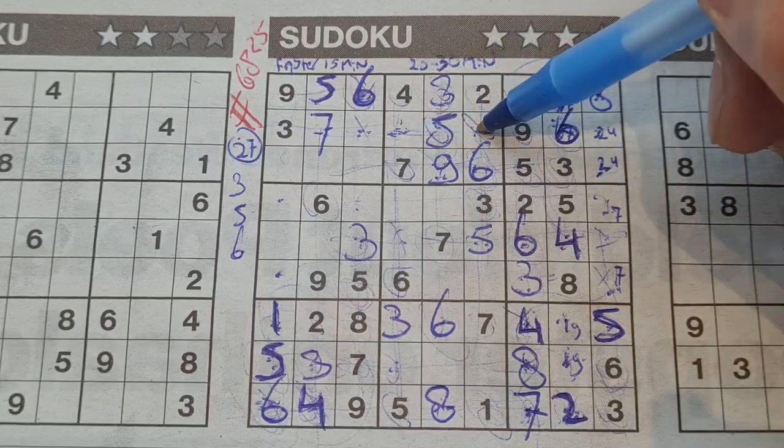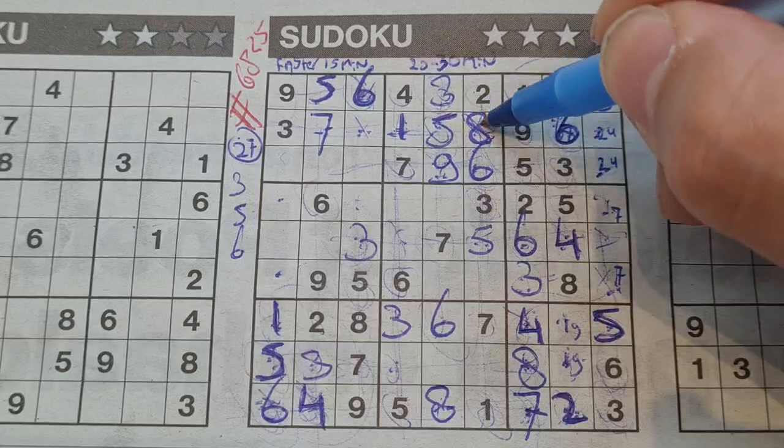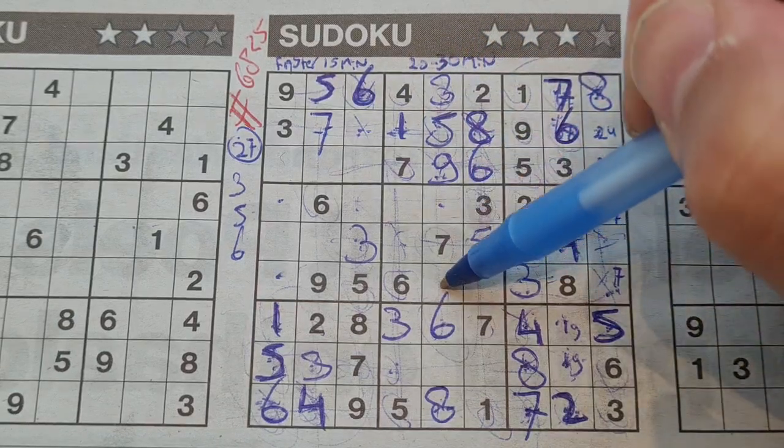1 and an 8. We have 1 in this column, no 1 there. 1 should be here, and 8 goes there. Then 1.